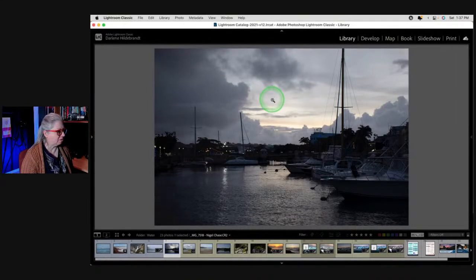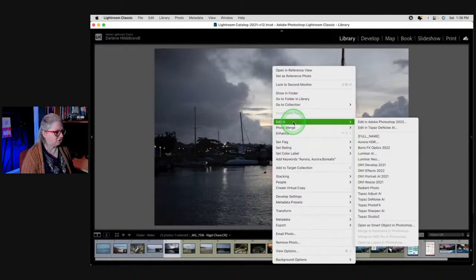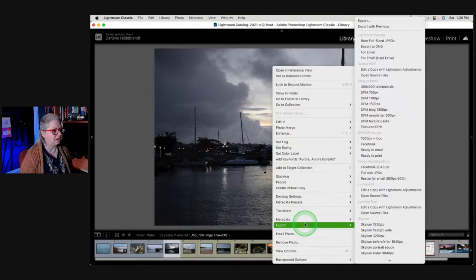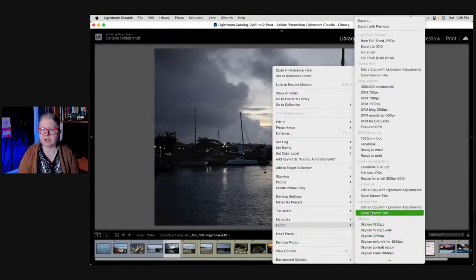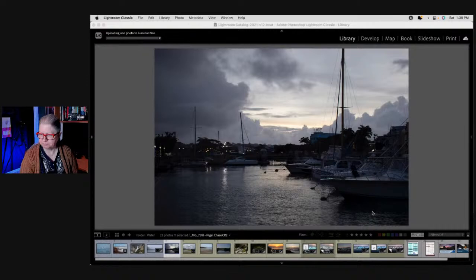Now he's using Luminar. So I'm going to take this one directly from Lightroom into Luminar as a raw file, okay? So I'm going to choose, where are we here? Export. So instead of edit in, I'm going to choose export. And I'm going to open the source file. So what that means is it's not going to take any Lightroom edits, which I haven't done. It's just going to open the raw file directly in Luminar.